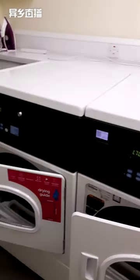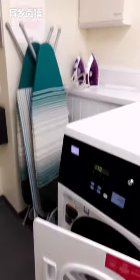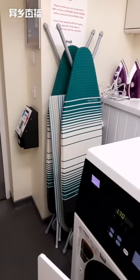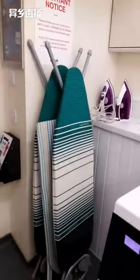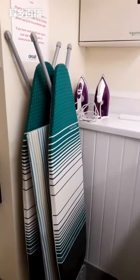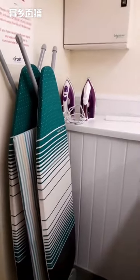These are all managed by Circuit. You can download the app and upload funds that way, or you can get a laundry card from us, and then you just top up your laundry card. There's also irons and ironing boards in the laundry room that you are free to use. We just ask that you take these back once you're finished.